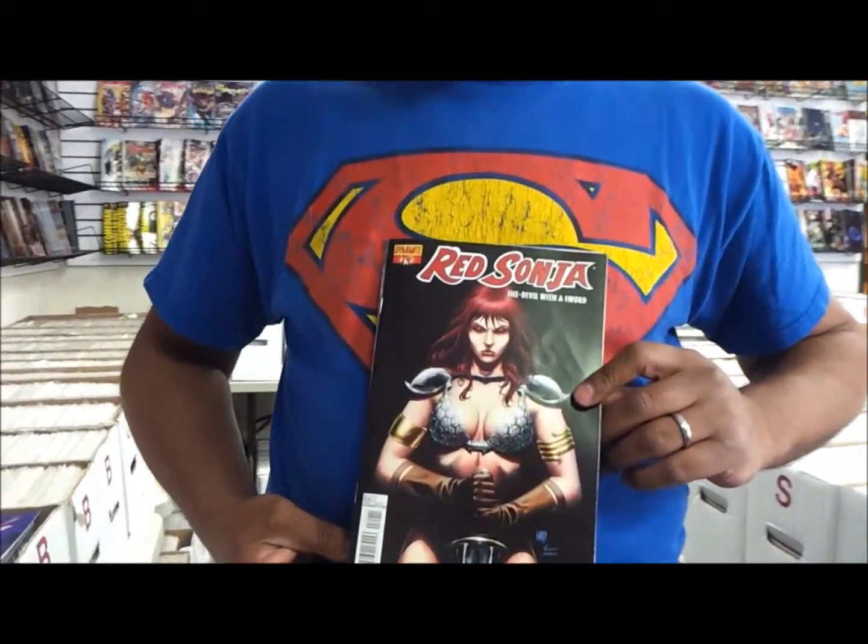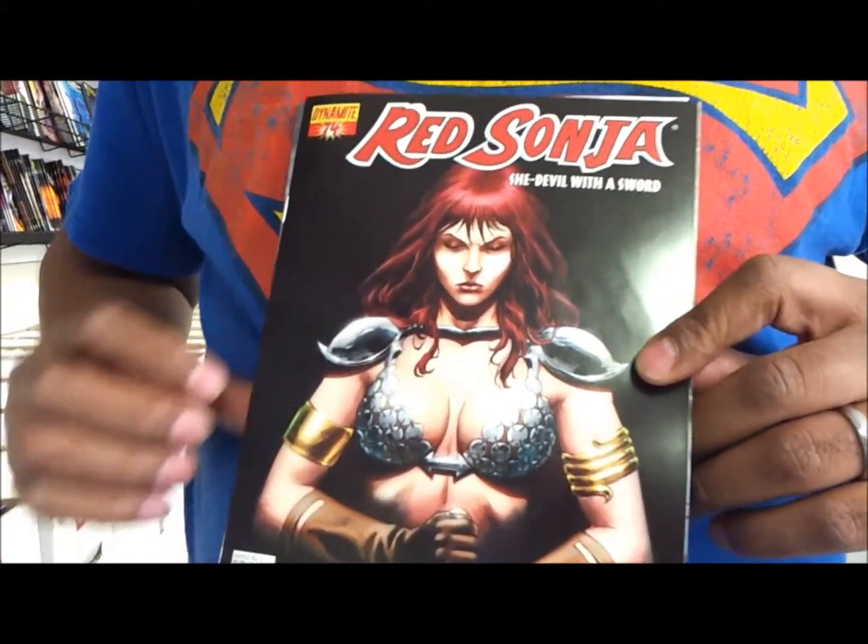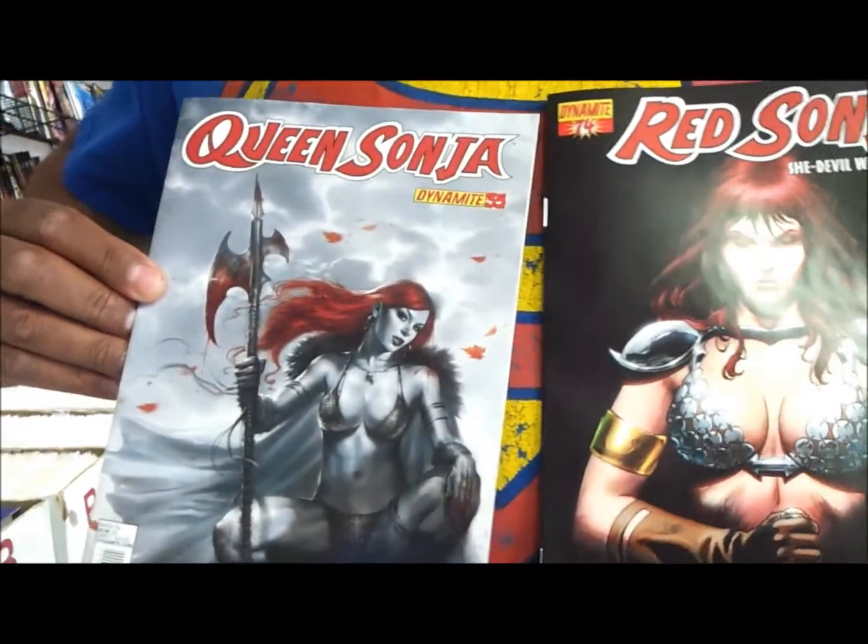Fans of Robert E. Howard, you're probably familiar with Conan, and I would recommend that you look at the Conan series from Dark Horse Comics. But that's Dark Horse. I'll talk about them a different time. Right now, this is Red Sonja, She-Devil with a Sword, and right behind it, I have Queen Sonja.